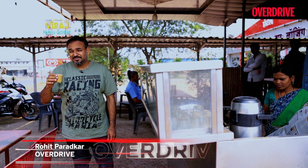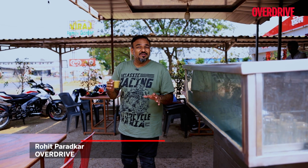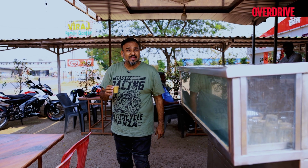$10 for a cup of tea. Quite expensive if you're addicted to it. In fact, I read somewhere that in places like Pune, a typical working individual drinks up to 5 cups of tea a day, out of which 4 are at tea stalls like these.